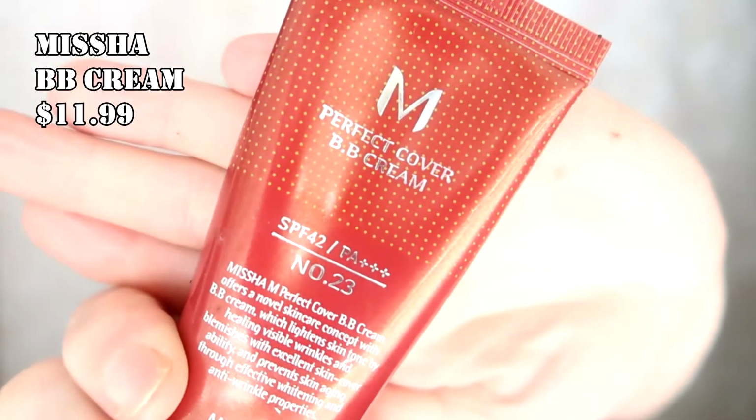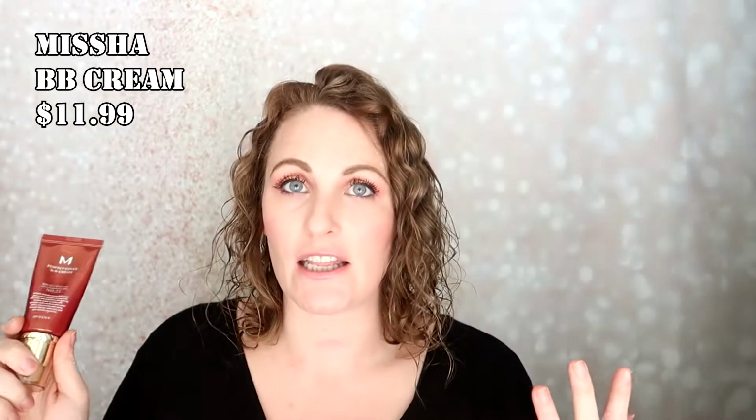All right, so I've already talked about primers and concealers and my setting powder and most of my lip products, so I won't be mentioning those. But the foundation I'm going to be using this week is the Misha Perfect Cover BB Cream. I have the color 23. I just finally got this. I absolutely love it. I think this is so amazing.